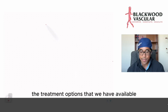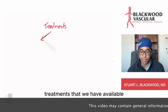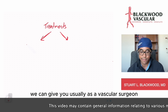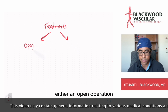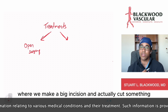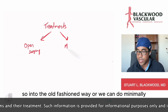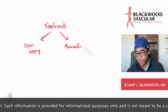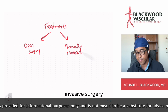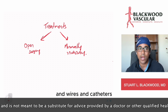The treatments that we have available, we can give you usually as a vascular surgeon either an open operation where we make a big incision and actually cut something and open something up and fix it, sew it in the old-fashioned way, or we can do minimally invasive surgery, and those procedures usually involve needles and wires and catheters.